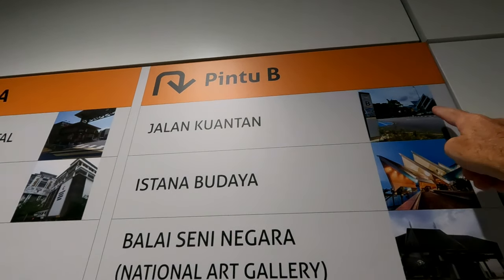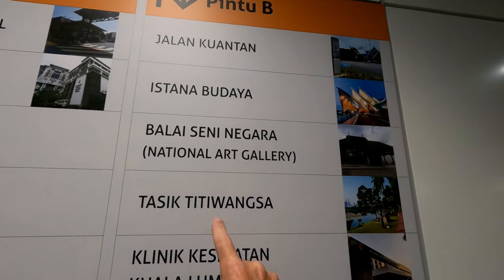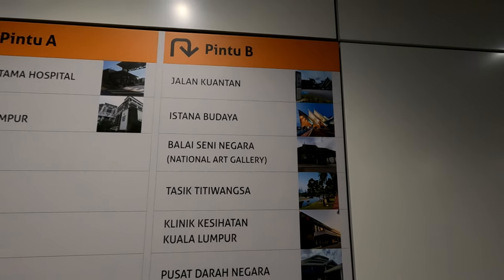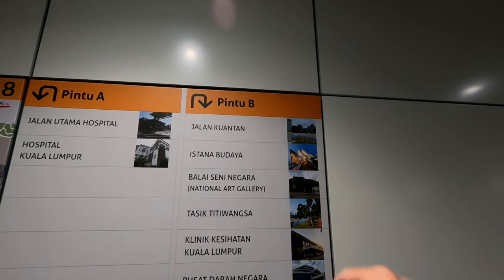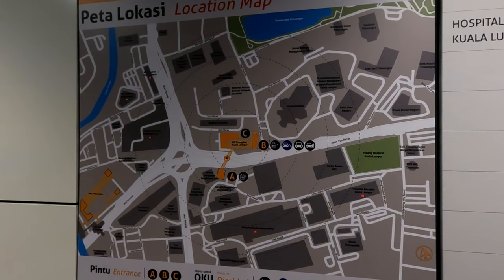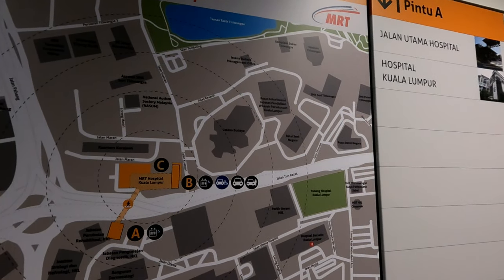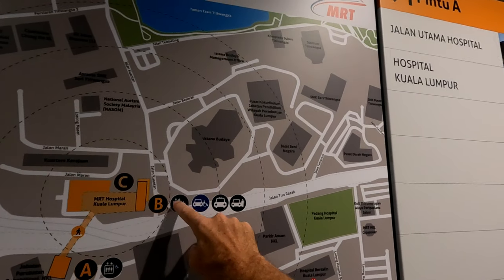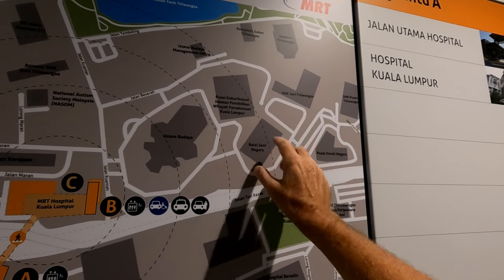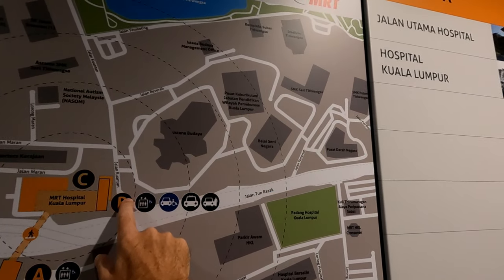Jalan Kuantan, it looks similar, doesn't it? But I've been to those places before, and Titiwangsa, the lake and the park, is nearby here. But apparently if I want to go to any of those places, exit B is what I want. And let me take this in for a minute. I found it. You just have to train yourself to look for the Malay instead of the English. I was looking for National Art Gallery, but it has Belai Seni Negara. So that's where I want to go, exit B.